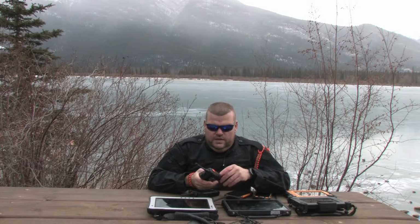It has either UHF, VHF plus DMR, which is digital radio, and a POC radio built into it. Replaceable battery, comes in regular and intrinsically safe, runs Android 6.0. This phone is just brilliant.